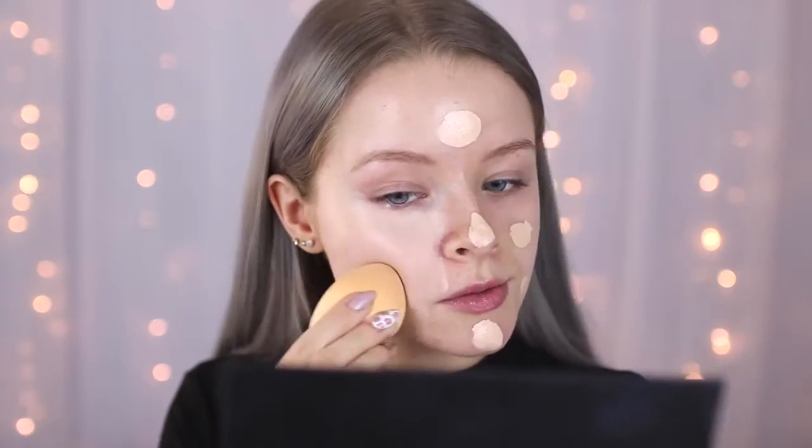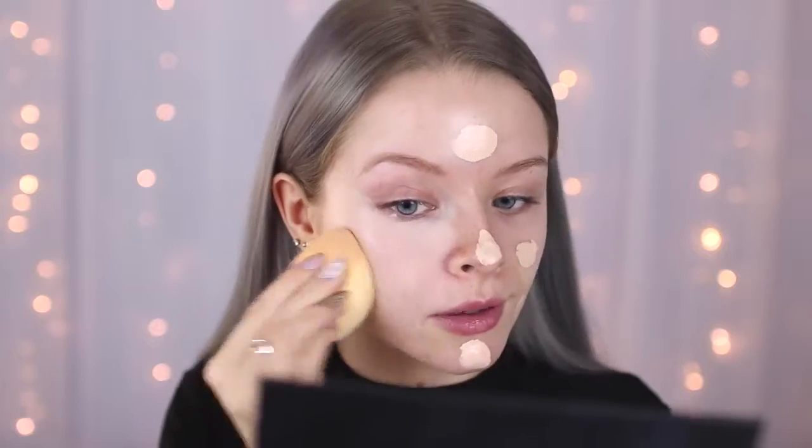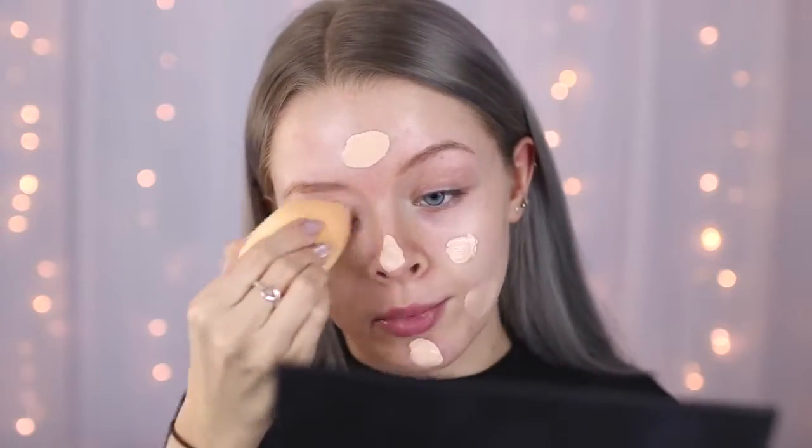So for starters, I'm going to do my base, and for my base I'm using the L'Oreal Infallible 24-Hour Foundation. You guys have heard me speak about this enough times. If you have oily skin and you're looking for a really long-lasting drugstore foundation, I would really recommend this. Also, it helps that it's super pale and they actually have a colour that matches my skin. And I wear the shade 15 Porcelain. I would normally use my buffing brush to blend this in, but I've just washed it and it's all wet, so I had to improvise.